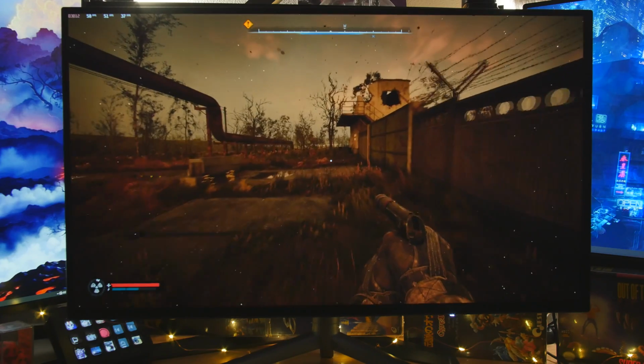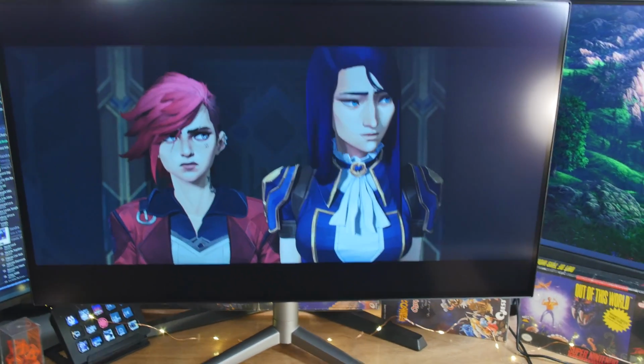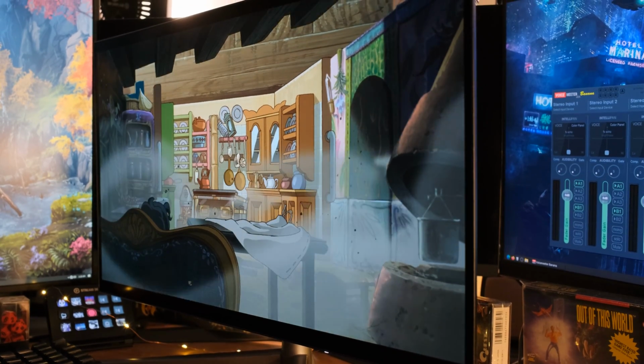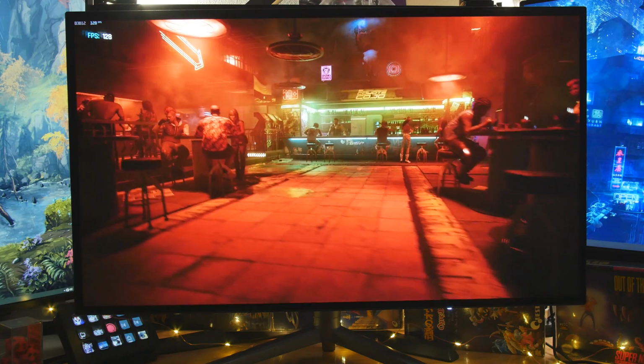Plus you'll have to turn on resolution scaling, so 1440p is perfect at 27 inches. I would never use a 4K at this size, plus it's much harder to drive. You'll have to have a more expensive graphics card, so spend the money on your monitor, not your graphics card. That's my little tip right there.